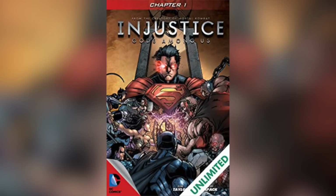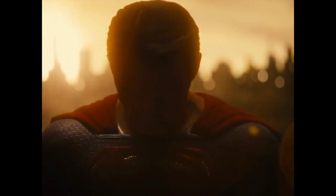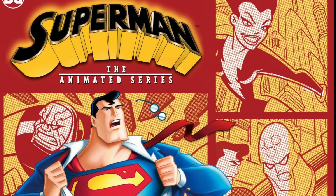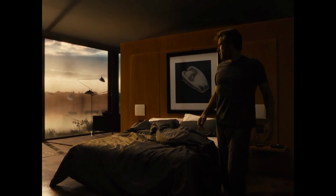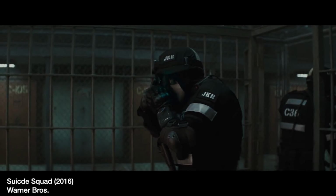This is very similar to the story of Injustice: Gods Among Us, where an apocalyptic future takes place because a pregnant Lois Lane dies. And Superman being controlled by Darkseid originally happened in the Season 1 finale of Superman the Animated Series. The artwork over Bruce's bed has a deep tie to DC Comics.